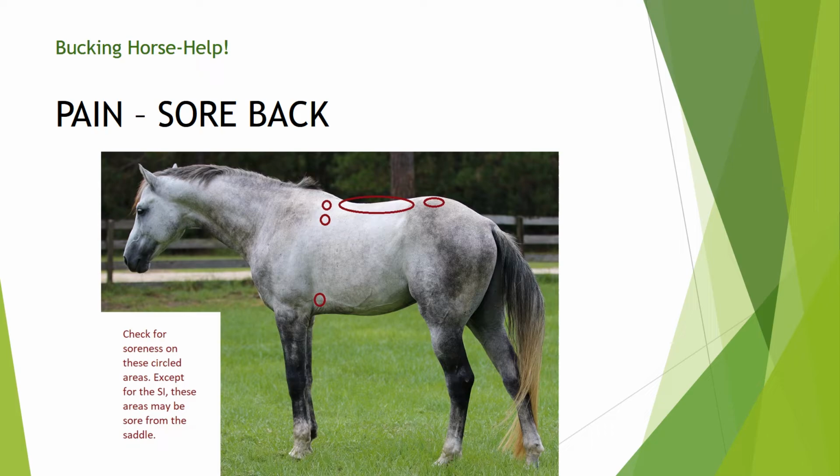Okay, so the sore back. Obviously, in your massage work, you definitely want to do a lot of palpating of the back area and the withers area, the deltoids and the longissimus dorsi, etc. Even the SI, the psoas muscle in the back end, we talk about in a different presentation, and that should be checked as well. So the circled areas I've pretty much pinpointed are going to potentially be issues to check out. Now, except for the SI, most of those are either from the saddle or girth.